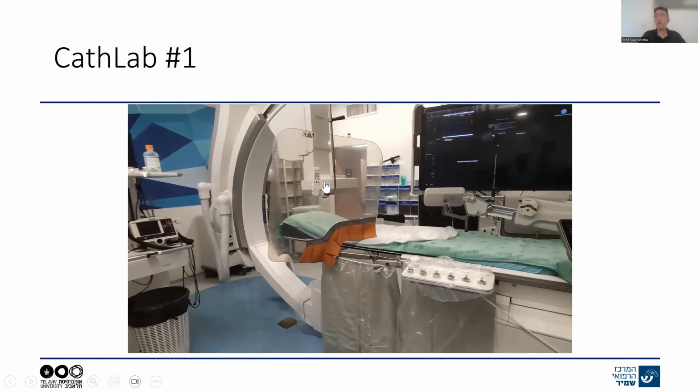We are working in a dangerous radiation-rich environment. So this is why we have protective shields. The patient is not being covered by this shield because he came for care. We need to see his body, but the rest of the personnel, including an interventional cardiologist, need to be protected because they actually live in the cath lab in a radiation-rich environment. So we have a huge protection shield that prevents the radiation as much as possible from getting to my body.